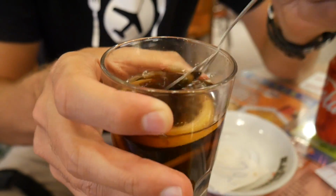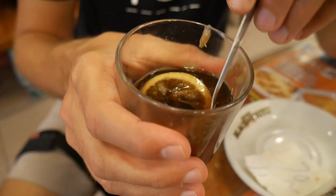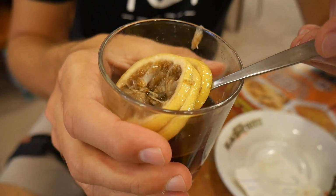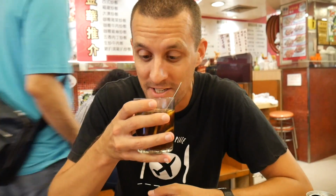This is a really common drink in cha chaan tengs, so cafes in Hong Kong, and it's something that you've got to order when you're here. I just tried this ling lok for the first ever time, and it's crazy because it doesn't taste like Coke to me at all. It's gone really bitter because it's very hot, and so it's so hot that the pith in the lemon has gone into the Coke, so it's really bitter.